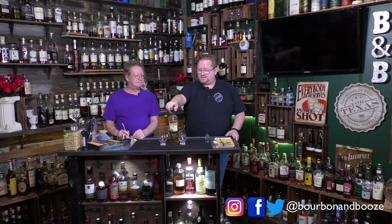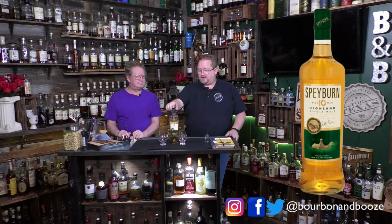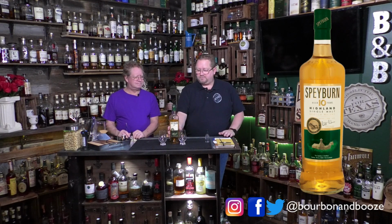So now we're doing Speyburn 10. This is a Speyside Highland Scotch. It's a 10-year single malt from the Speyburn distillery. Comes in at 86 proof. 86. Did you write that down? 86. And it's a reasonable sum, $23.99.